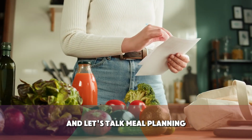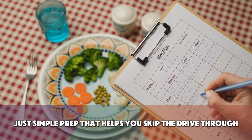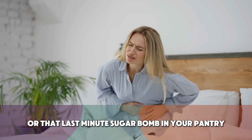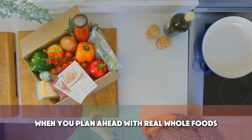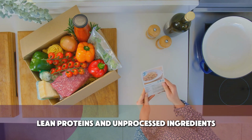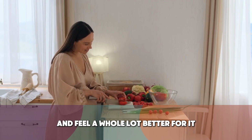And let's talk meal planning. It doesn't have to be rigid or Pinterest perfect, just simple prep that helps you skip the drive-thru or that last-minute sugar bomb in your pantry. When you plan ahead with real whole foods, think colorful veggies, lean proteins, and unprocessed ingredients, you naturally cut down on hidden sugars and feel a whole lot better for it.